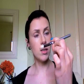I sometimes use, this is the Sigma 217 or any kind of blending brush, just down around the end of my nose to help slim it a wee bit. And I just love the effect it gives because it doesn't look like I'm wearing bronzer, because I don't like most other bronzers. I find it really hard to find anything that's light enough for me.